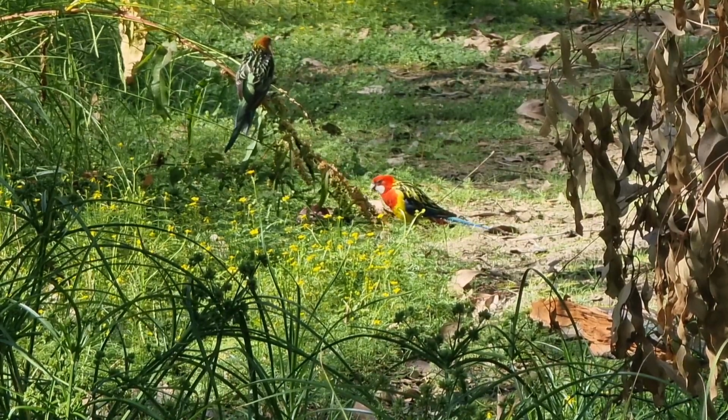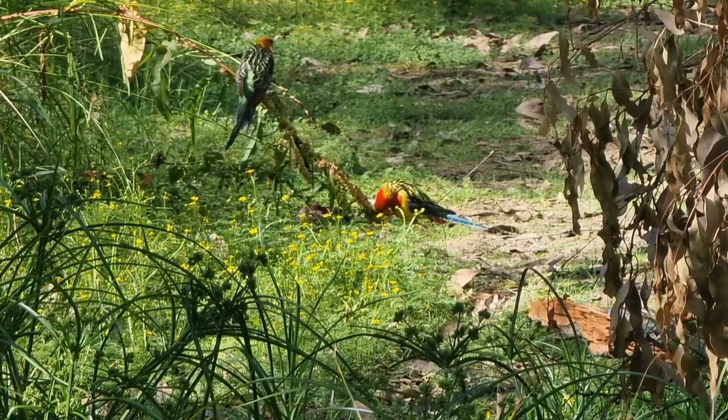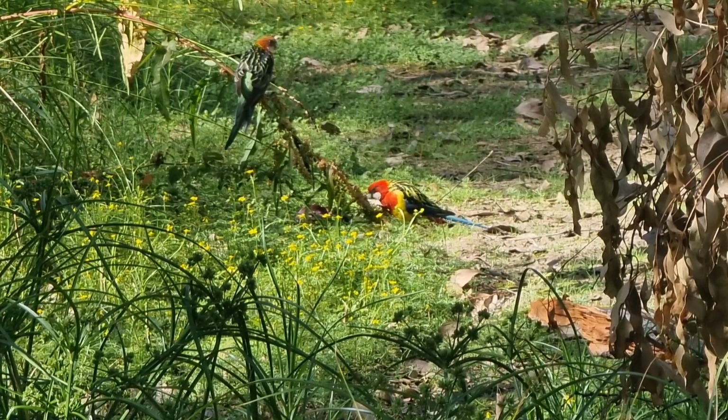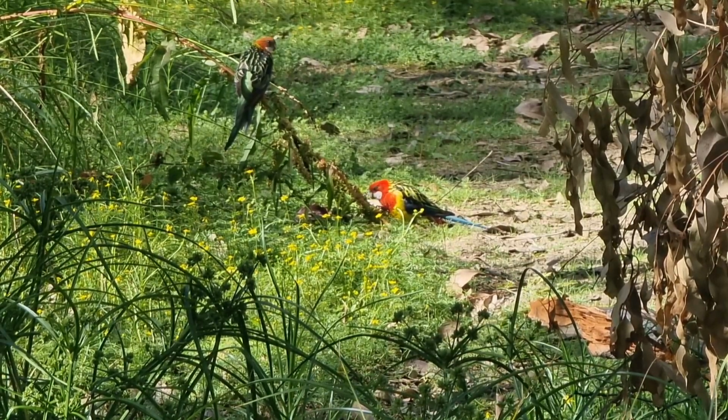They're just absolutely amazing. Yeah, they're one of the staples out here on the Cumberland and one of the best looking birds ever. I don't think there's a better colour scheme ever in the bird world than the eastern rosella out on the Cumberland. Beautiful bird, mate.